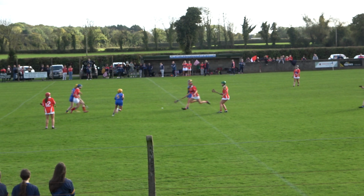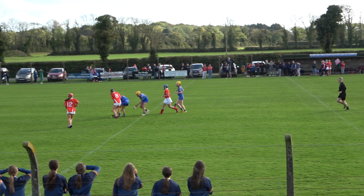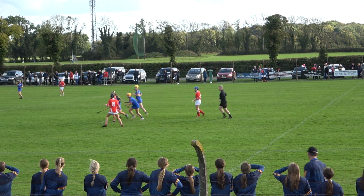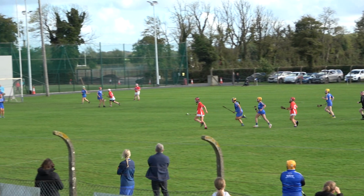Ball down towards Michelle Coleman, tipped away by Alex Donoghue. The two Donoghues are playing great. Alex with the ball, gives it to the danger woman, Anna. Anna takes on the forward, gives it back. Does she give it to? Yes, she gives it back to Alex.